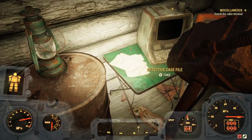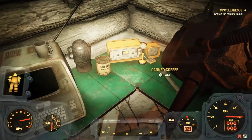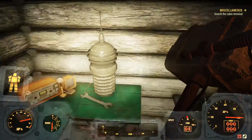There's some detective case files. Can we take a look at them? Oh, we just took them, huh? Okay. There's some canned coffee. I'm not going to worry about the coffee. I don't really drink the coffee. A radio jammer. We'll take the radio jammer. Whatever that does.